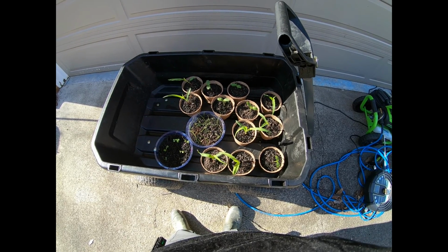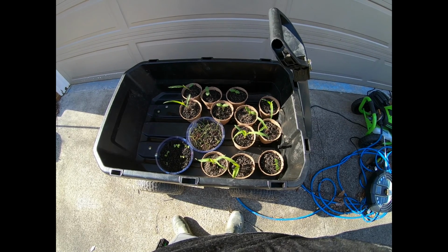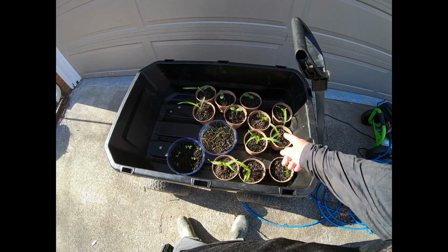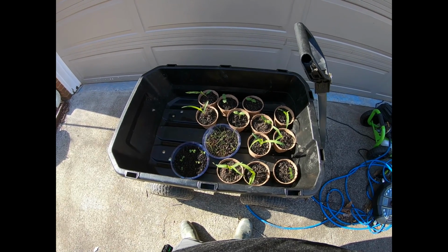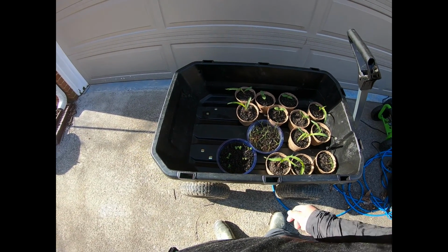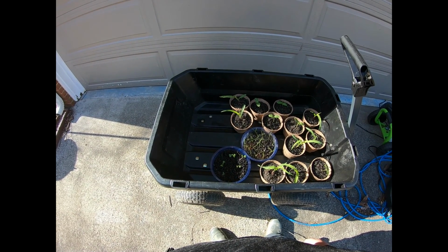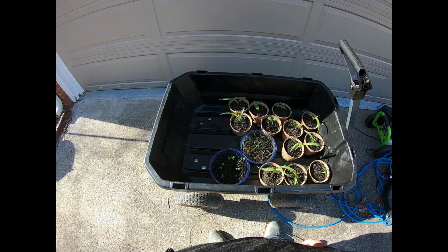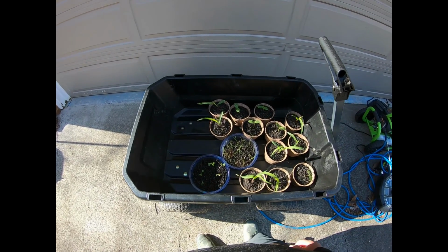Corn stalks, a couple of those had laid over pretty good, so I'm hoping they'll be okay. Stocky cucumbers look pretty good, and broccoli, I don't know, I guess it's still alive. And the onions look pretty good.